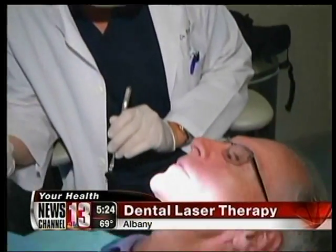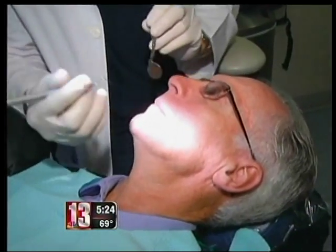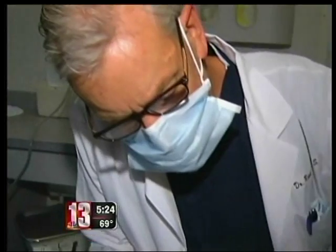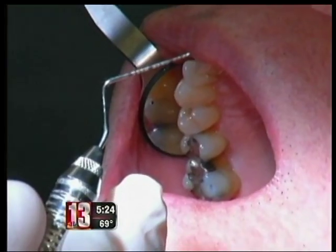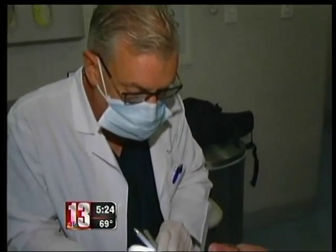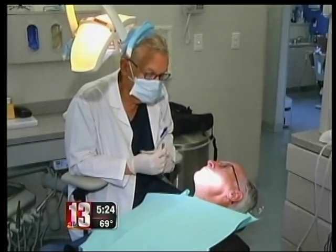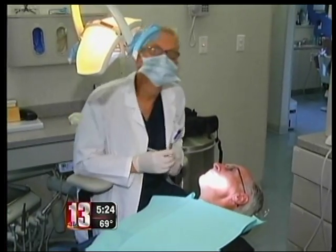How little inflammation there is in the tissue now. Albany periodontist Dr. Ference is checking the progress of patient Dave Stack. Back in August, Stack underwent periodontal surgery, but it was a far cry from the procedure he had some 15 years earlier. This time, Dr. Ference used a laser instead of a scalpel to remove diseased gum tissue, making Stack a very satisfied patient.